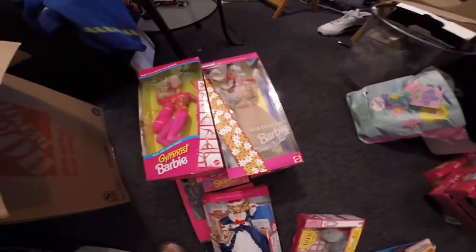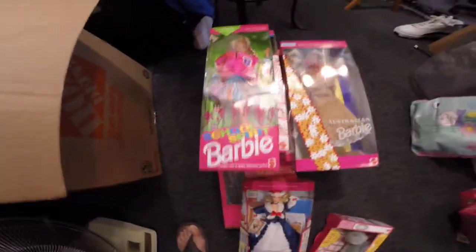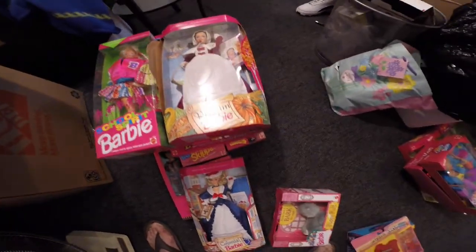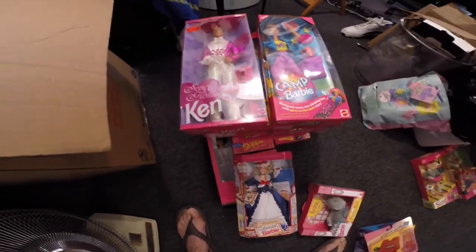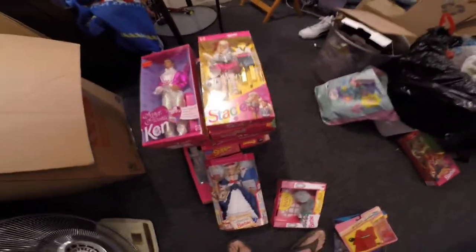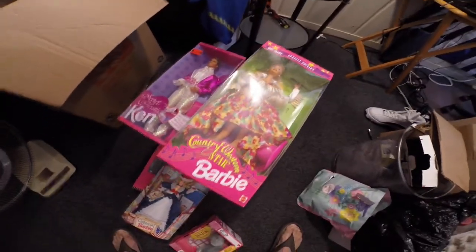There's an Australian Barbie. Here's a School Spirit Barbie. She's dressed very much like she's in the 80s. Catch the Spirit. And there's also 2 pencils for you inside the package. Here's a Pilgrim Barbie. And a Camp Barbie. And a Ken, Sacred Hearts Ken. There's a Stacy, Party and Play. I think Stacy was also supposed to be one of Barbie's sisters. And a Country Western Star Barbie. Well, they had some hideous outfits, did they not?